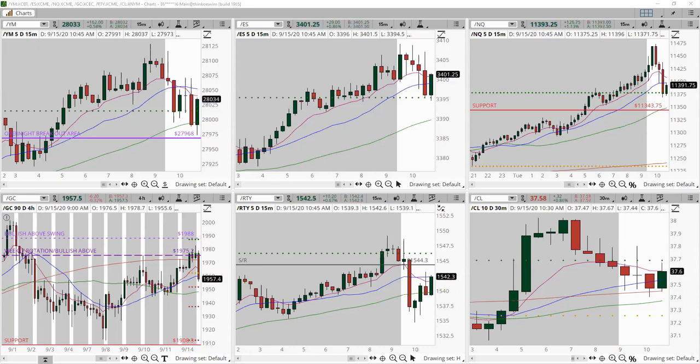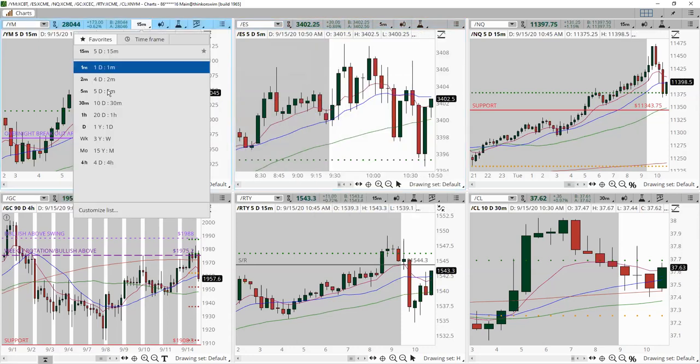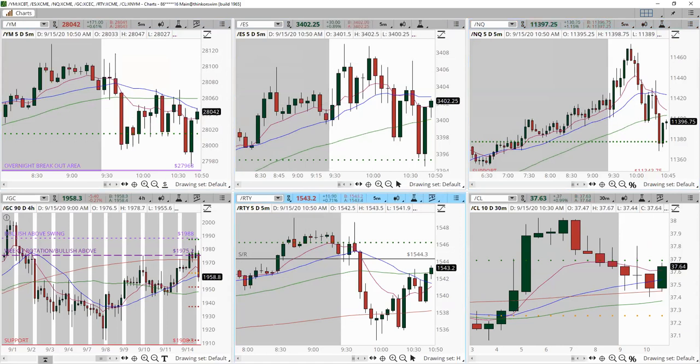In an environment like this, we're closing in on a 5-minute rotation. Let me take these back into the 5-minute here. They're washing out the stops, guys. They're washing out the stops today. 5-minute inside NASDAQ, and we have a 5-minute rotation. Oh man, this is just terrible.